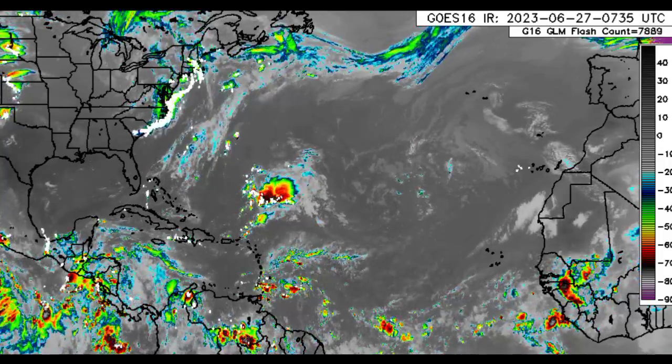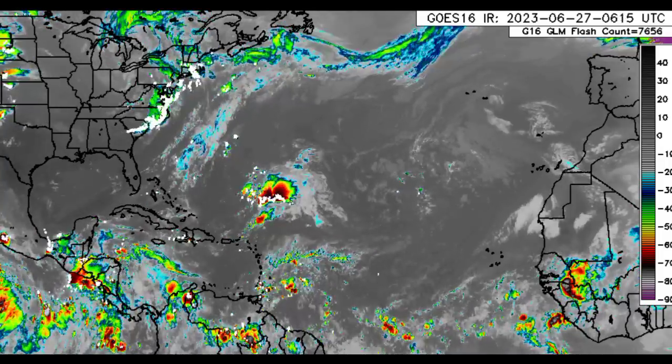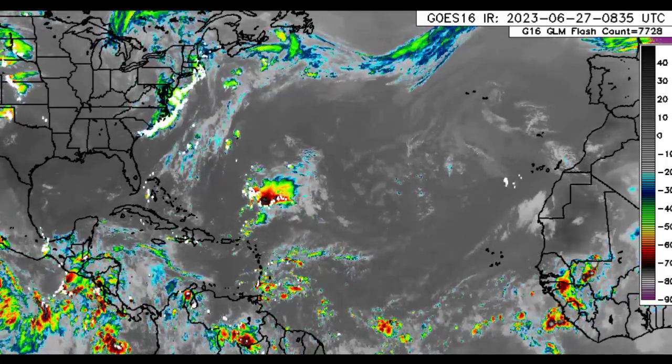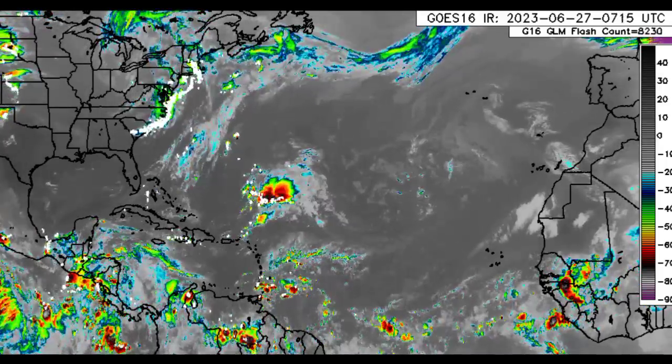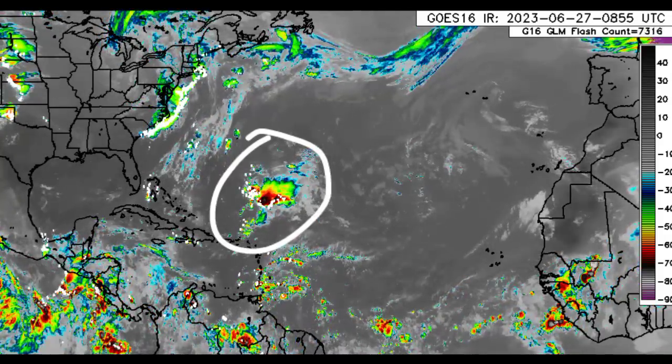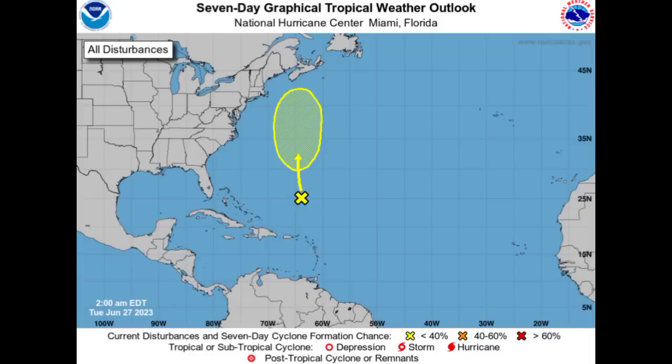All right, and so we are now taking a look back at the North Atlantic, and we can see here that there is a lot of activity going on across some areas. We see that shower and thunderstorm activity out there associated with the remnants of Cindy. Still a 30% chance of redevelopment within the next 7 days for the system.